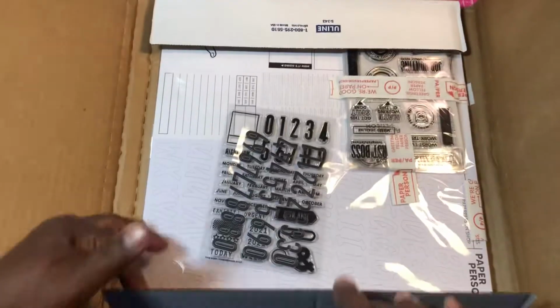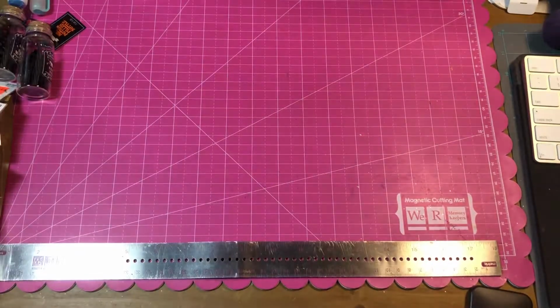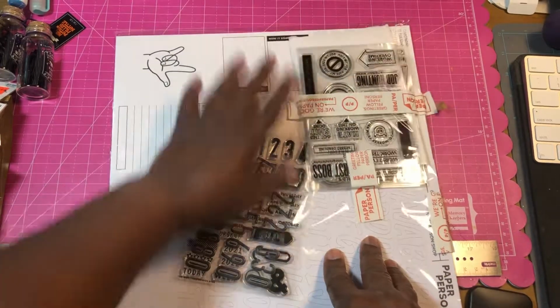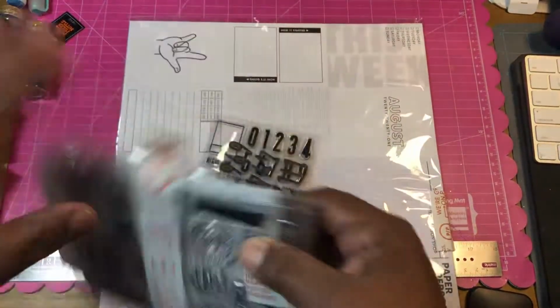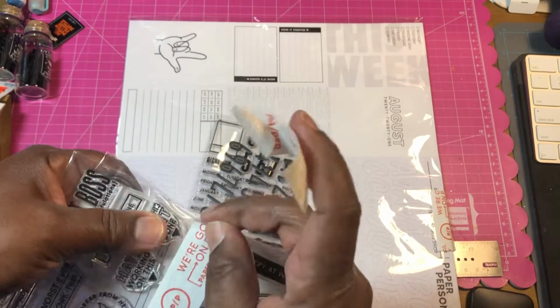All right, so let's see what we got here. Let's just take this out. All right, this is usually your extras. It usually takes it on top. So this is what didn't come with the kit. This is what I bought outside of the kit.